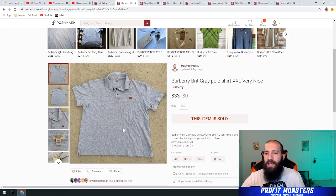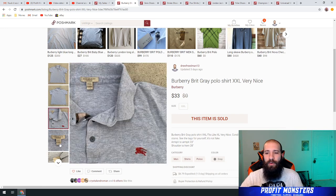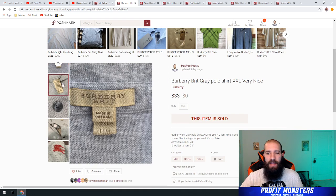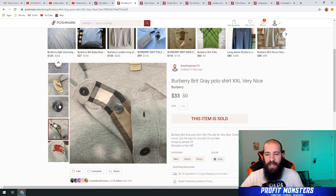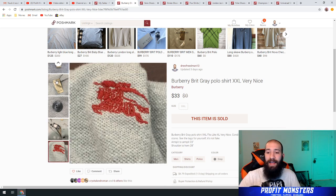Couple more here. This is a Burberry Brit polo shirt. I had it listed for 50 bucks. Didn't really have any offers come through. Some low ballers came in, and so finally I got someone that made me somewhat of a fair offer, and we came to the agreement at $33. I just took the money and moved on. I got this at the bins, so I can't really complain.